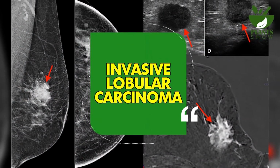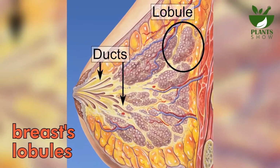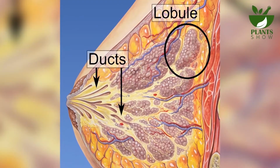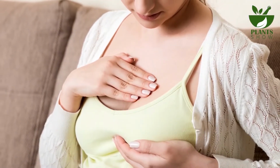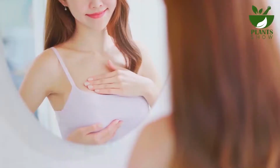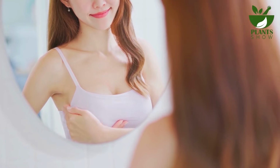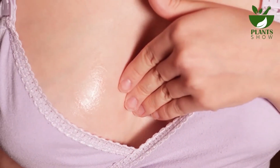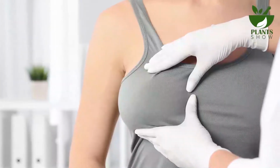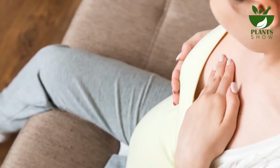Invasive lobular carcinoma. This originates within the breast lobules, the glands responsible for milk production, and infiltrates adjacent breast tissue. There are instances where it can extend to other body regions. During its initial phases, invasive lobular carcinoma might not exhibit symptoms, or an individual could encounter thickening or firmness of breast tissue, as opposed to a clearly defined lump, an area of fullness or enlargement in the breast, a modification in the texture of the skin covering the breast, inversion of the nipple.